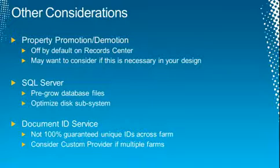Depending on the size and profile of your corpus, it could be 20% of that in your crawl database. So you'll want to make sure you pre-grow that, and you'll see it operate effectively. Otherwise, it's just continuing to try to grow, and that's a lot of I/O. It's going to really impact your performance there. Disk subsystem, and this is across the board, I can't stress this enough. We went over this when we talked about FAST. SQL Server, same applies. TempDB is very I/O intensive, so you want to make sure that you've optimized that.